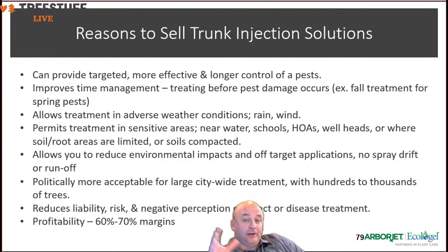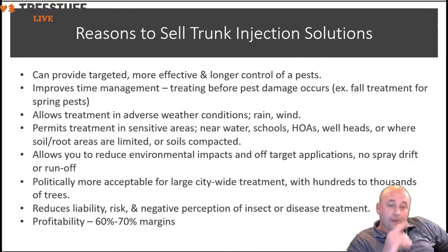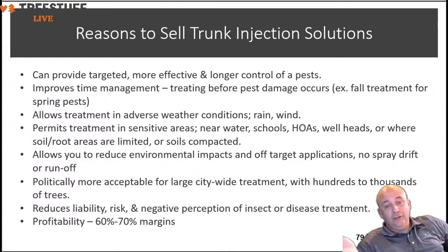Reasons to sell trunk injection solutions. This is a targeted approach. This gives you the ability to improve your time management. You can do different treatments in the fall. You can do different treatments in the spring. You can treat in the rain, wind, where if you're spraying, you may not be able to go out in the wind. This will allow you to go into sensitive areas.